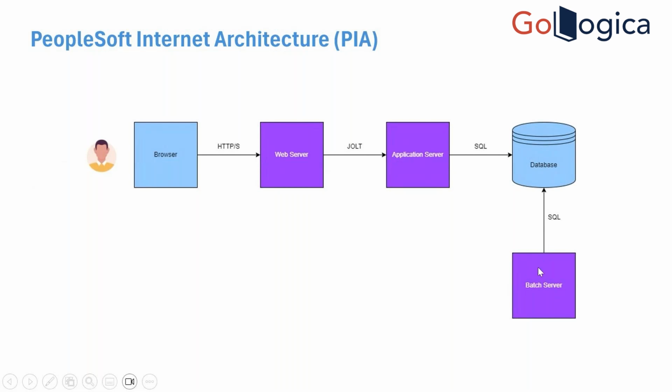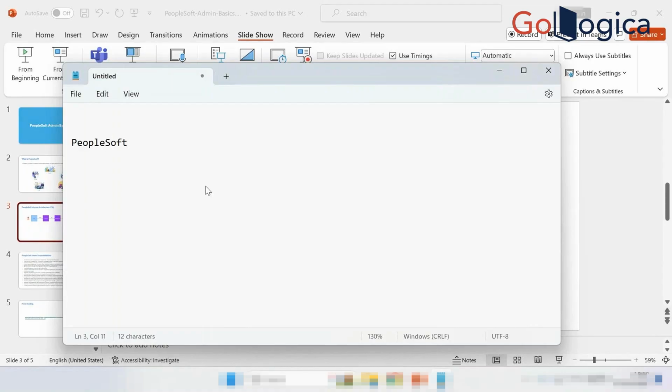The next component is the batch server. The batch server would again act as the client for the database. It would get the data from the database. Now, in PeopleSoft, first you have the web application, which would be accessed by the end users.